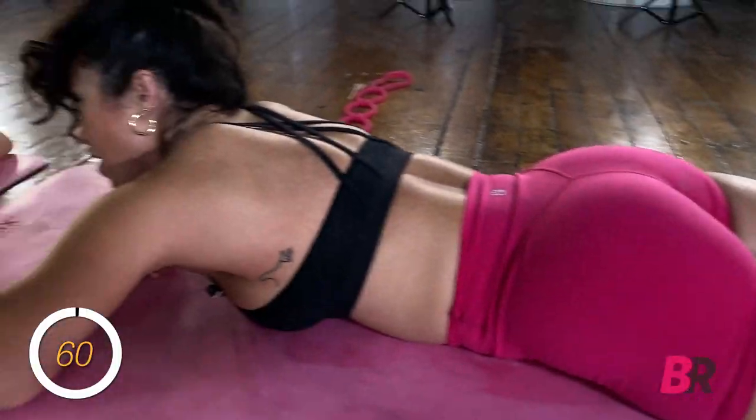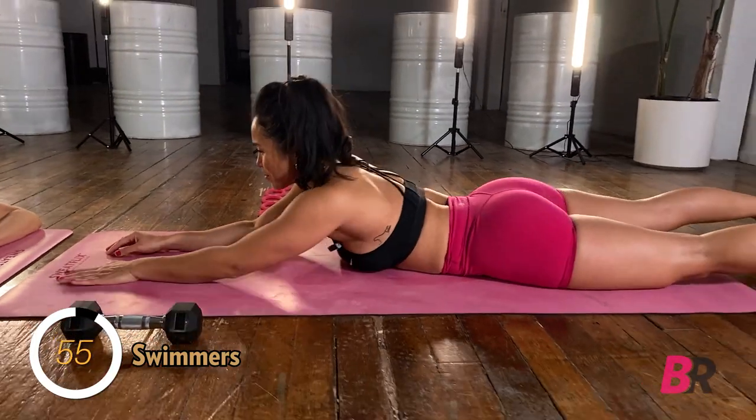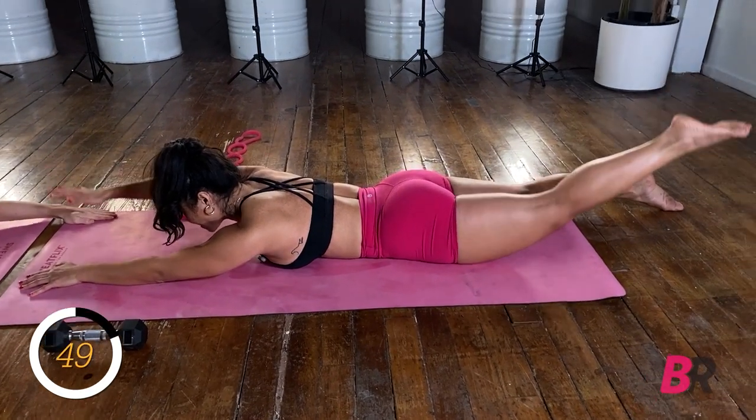Well done. Okay, so now I'm gonna slide back a little bit so we can get into our swimmer poses. Palms extended fully. Hover your nose off the ground. We're gonna float our right arm, left leg, tap it down.